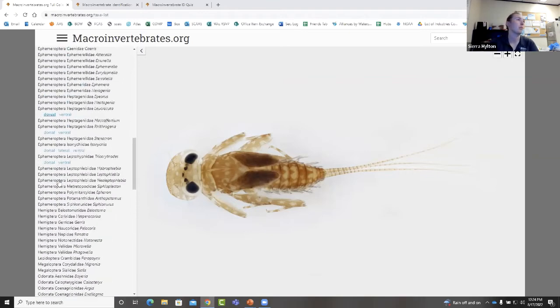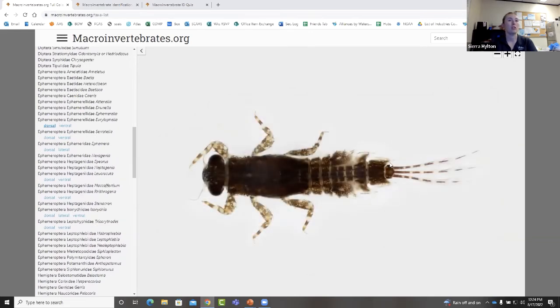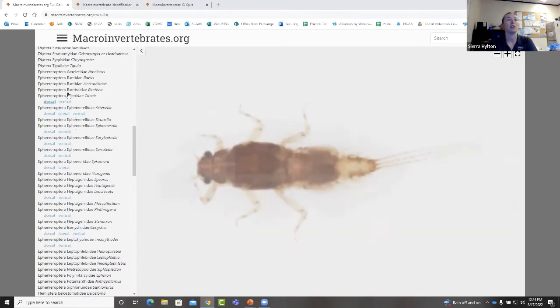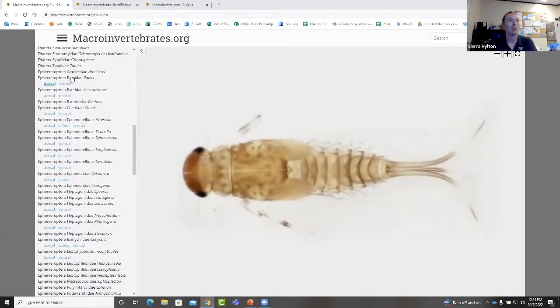We'll show you some mayflies here, so you can really start to see the similarities between different organisms. Be thankful that we only have to ID ours down to the general order of mayfly and not go all the way down to individual species, because then you would need a microscope and you would need a much longer workshop than we currently offer.